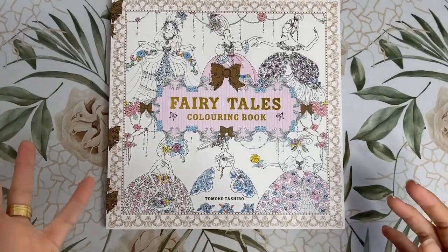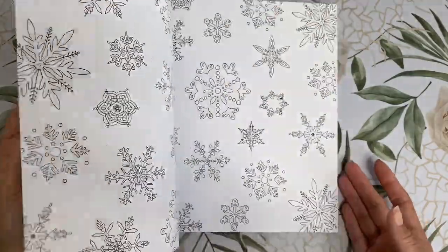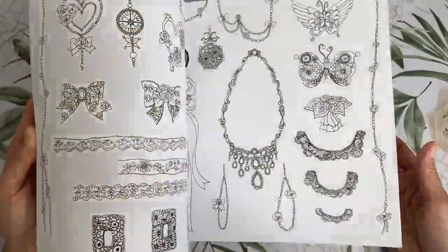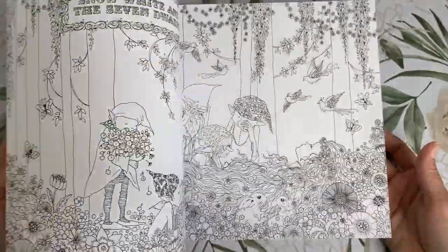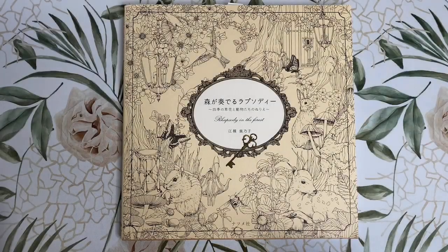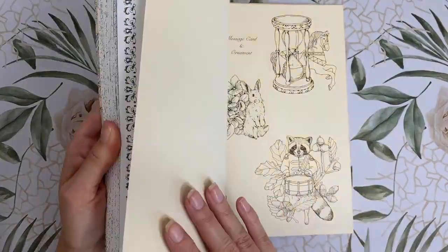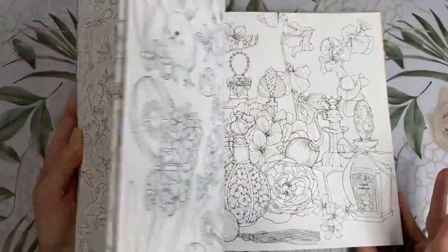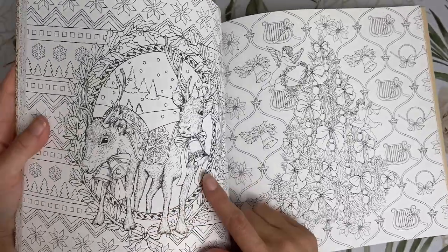Next is Fairy Tales Colouring Book by Tomoko Toshiro. This is a beautiful book that I am yet to colour in. Love the style. Here's another book by a Japanese illustrator. This is Rhapsody in the Forest, and another gorgeous book I am yet to colour in. So many beautiful details. That's a really nice page for Christmas.